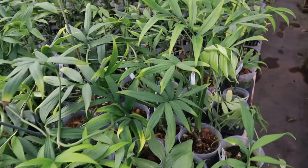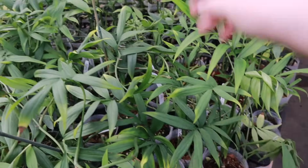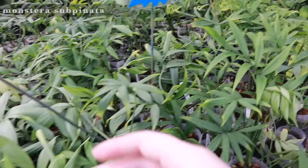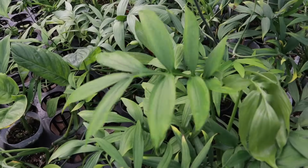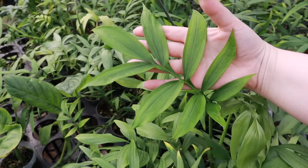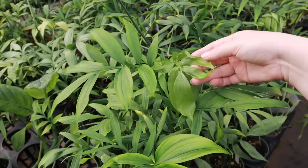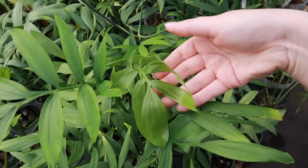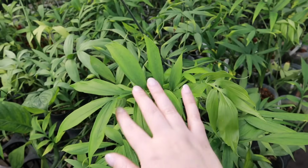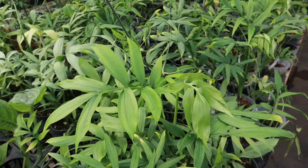These are crazy. From afar, I thought these were ferns, but it is a Monstera subpinnata, which, look at the structure of this leaf. Tell me this does not look like a fern to you, but it's really, really cool. And for $40, I'd love to try something as cool as this. You can see it definitely grows like a Monstera, but I have never seen anything like this before. Defo something I would love to give a go.